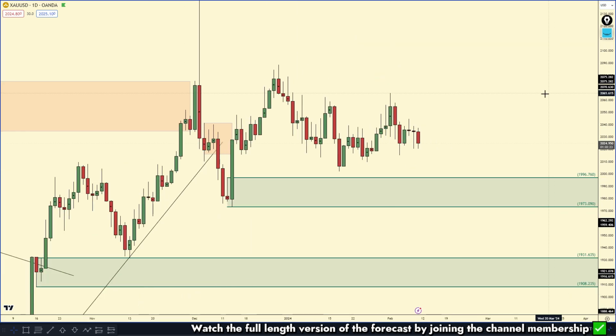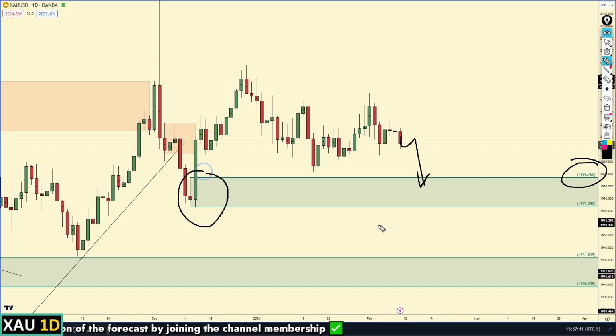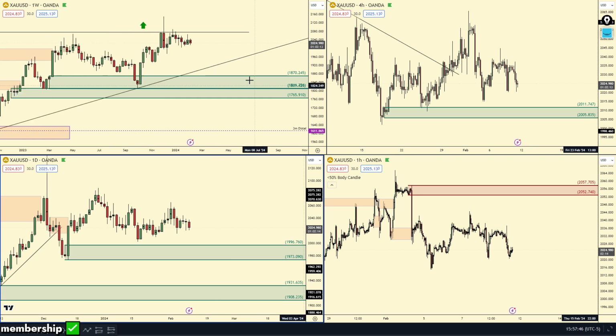but even if we do get that downtrend on the 1-hour chart, it's one of those times where, okay, we have very, very clear profit margin down to daily demand, and maybe even lower if we break the zone on gold. So definitely a few options here on gold. Hopefully it makes sense.